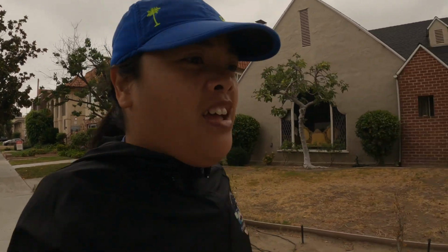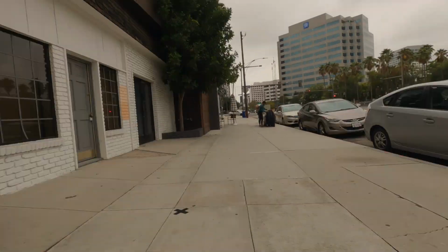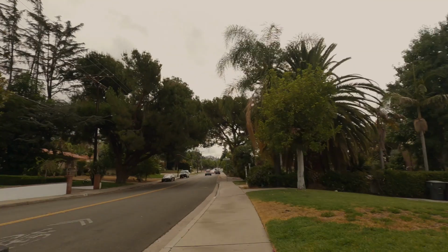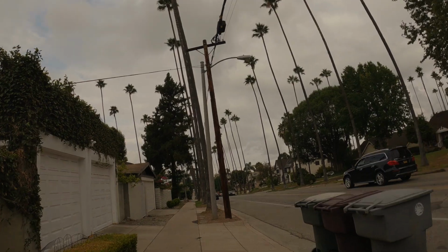It's cloudy and I love it. It's a little bit humid too, but way better than the heat. I think the weather's gonna be like this at least until next week, so we'll take it for now. Today.